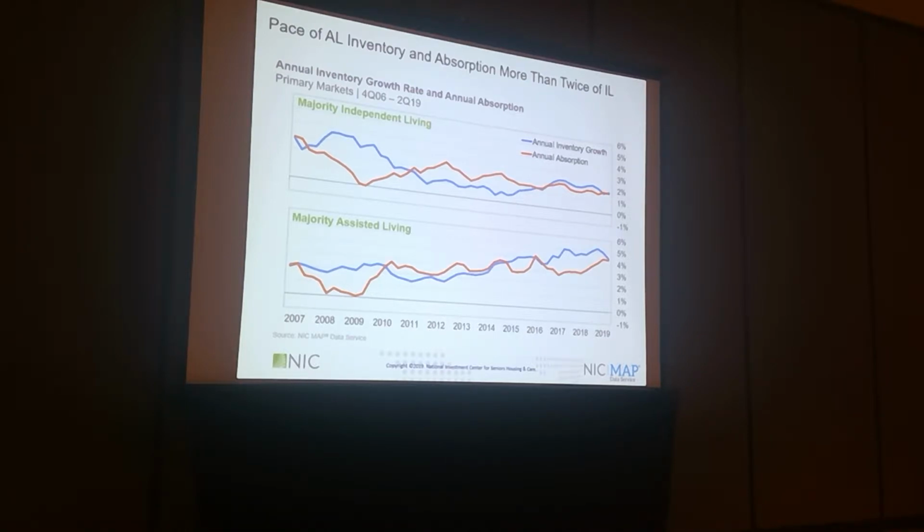However long that lasts, I'm not sure. We'll have to see how the trends play out, but right now, inventory growth's been strong, but absorption and demand's been strong as well.